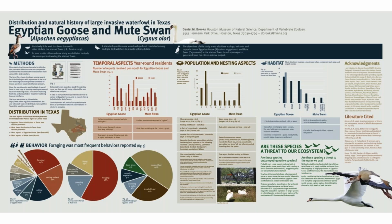And so then we're at this poster, which is the last example I'll show you before we go to an example I have where I do a quick redesign. So in this poster, Egyptian goose and the mute swan, distribution and natural history of large invasive waterfowl in Texas. What I like about it is that they're using color to define the different categories. And I think that's a pretty smart way to avoid having to create big rectangles of either outlines or color sections underneath black text, but actually define the sections by having color text that's still dark enough to read, so the text is still readable, but you can see clear, distinct differences between each category.